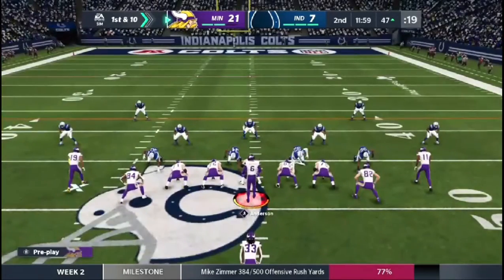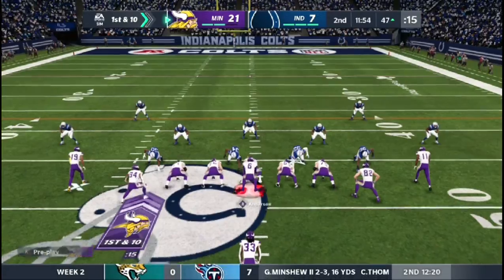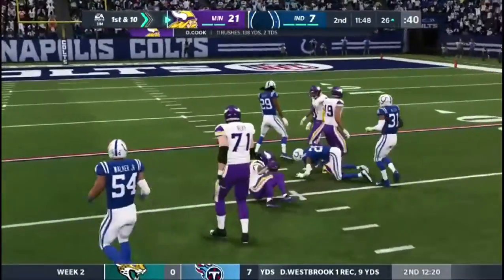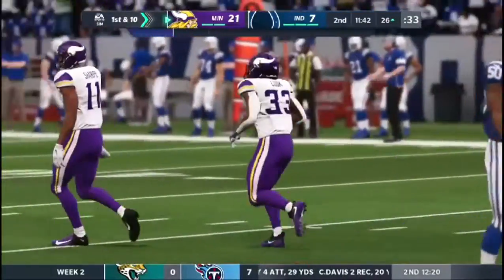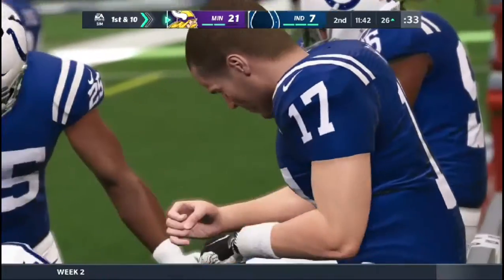Back-to-back good plays have them on the move on first down. Now a run with Cook. And he'll go down, but not before getting this inside the 30. That's good for 21 yards and a first down. Would you say this offense is locked in right now? They're having no trouble on this drive. What is it, 3 plays, 3 first downs?